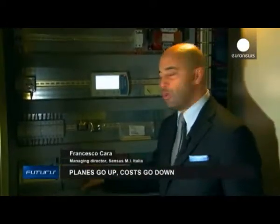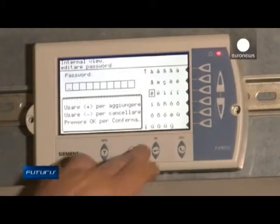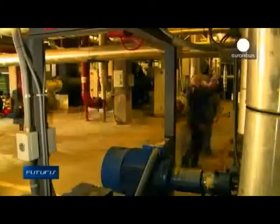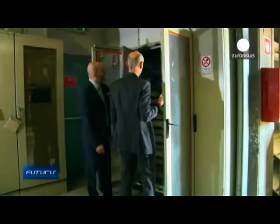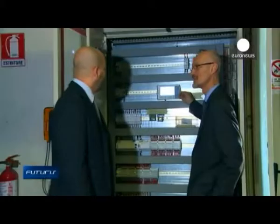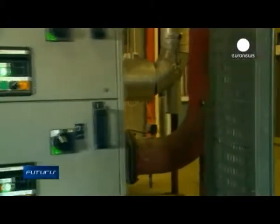All the data from sensors is collected in this unit here and then transmitted through this controller into the central database. Intelligent software constantly analyses the data. If a problem is detected, the software immediately informs maintenance teams so that wasting energy can be stopped as quickly as possible.